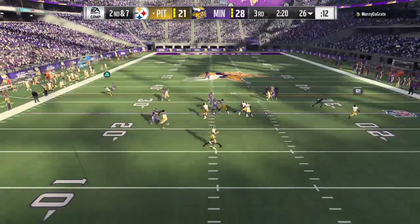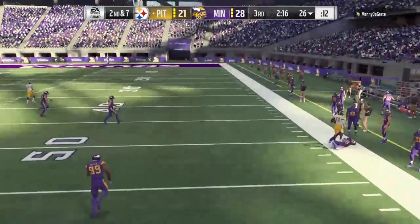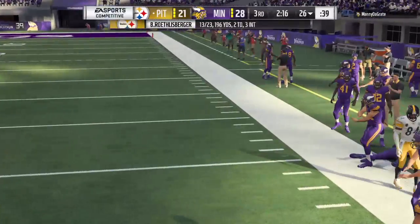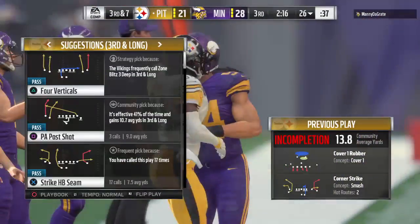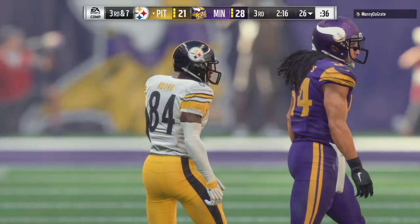From the gun, it's Roethlisberger. And this is going to be caught, but they'll say out of bounds. So it's incomplete. Antonio Brown, the intended receiver. And that'll make it 3rd down.